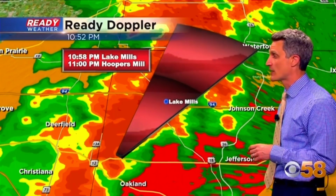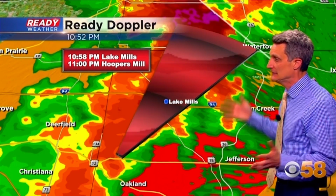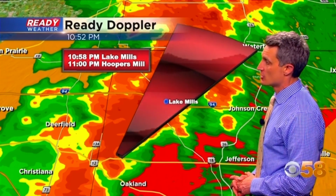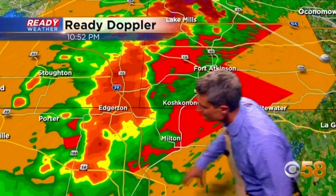Again, this is Doppler radar indicated. So Lake Mills at 10:58, a couple of minutes from now. Hubbleton at 11 o'clock, as that storm is going to be tracking toward you as well. So that's the first tornado warning storm, and then we've got the southern one here. That's prompting that tornado warning. I guess that's what we're looking at to the southwest of Milton.